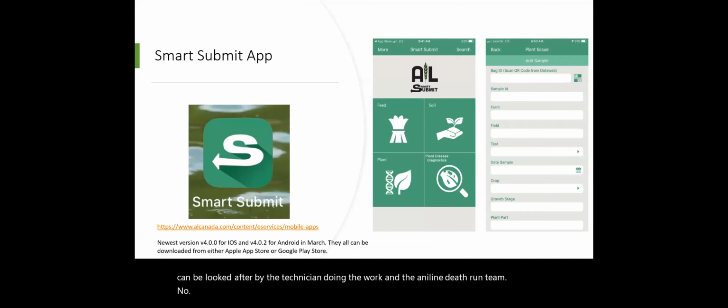And another way we can do it, there's an app that you can download, and it's a smart submit, and you can already have some of this information already from our data web, and you can just create a QR code or off our system, and you can have labels already pre-done, and you just attach them to the bags and click on the app, and they're submitted, sent right to our lab. And then when the samples show up, all that information is already there for them when they're receiving it. So kind of a seamless way of submitting information. So some of that can be done ahead of time through our data web portal.